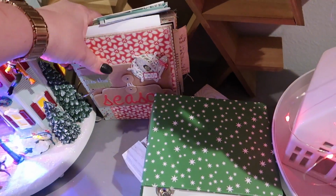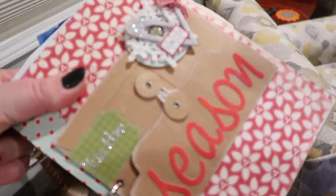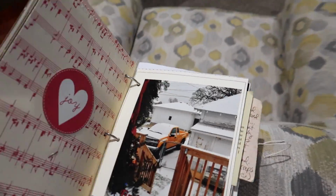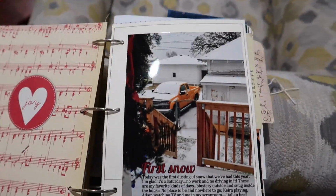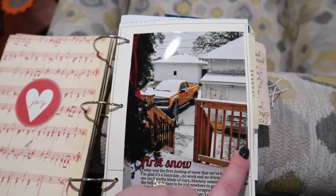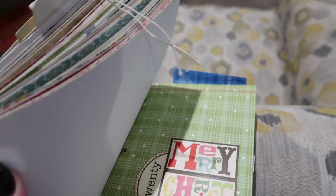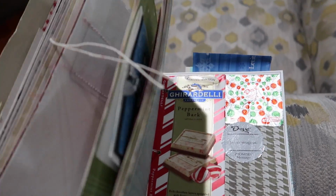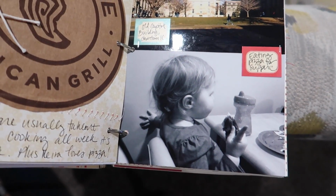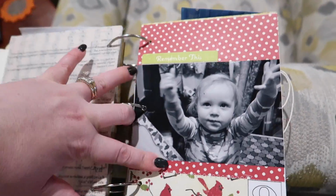This one is from 2010. So this is actually before even Connor was born, and Kira would have been like 1 year old. That's our first house. On our back deck, Adam used to have this yellow Colorado truck. So yeah, there's different, oh, there's Kira when she was a baby. Well, that's probably a better picture.